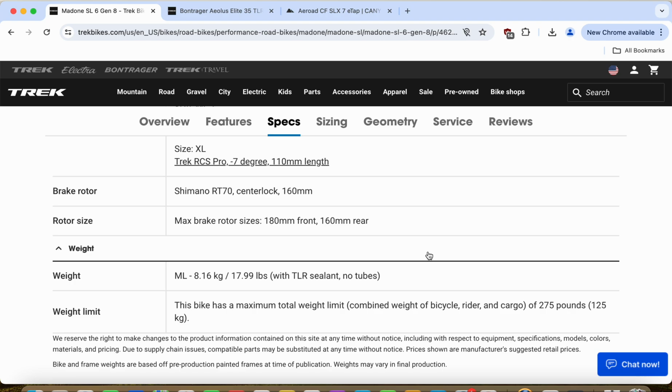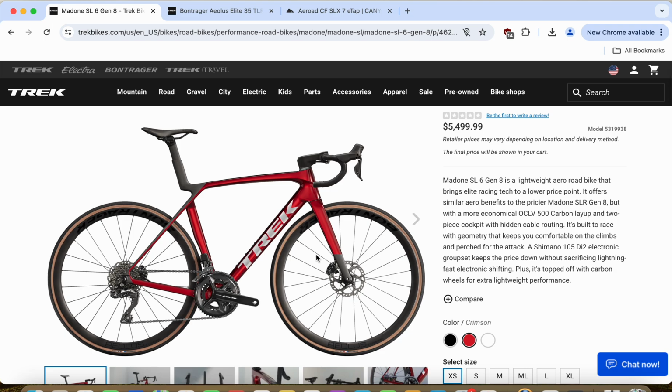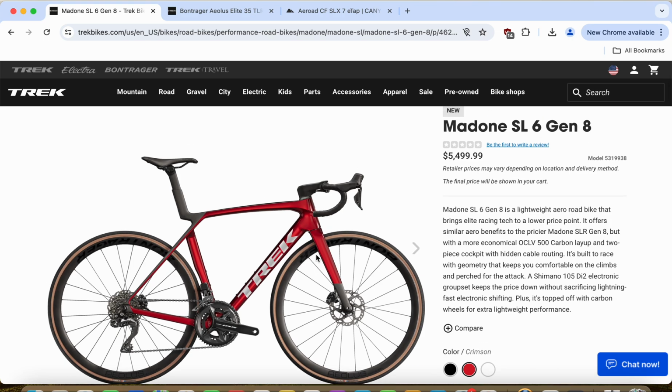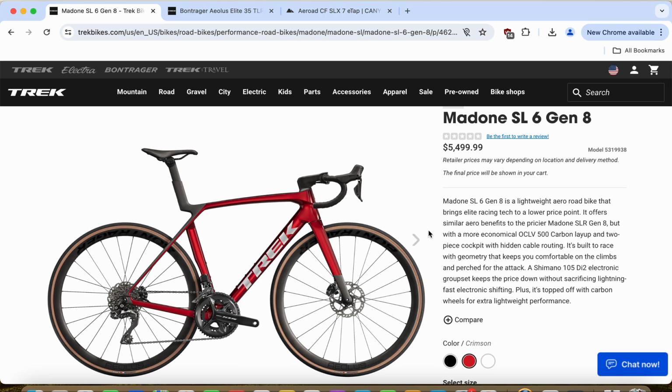So if the whole brief of this bike was to make it more aerodynamically optimized and a bit lighter, I wish that this Trek Madone SL6 sat below 8 kilograms. Let's call it something about 7.8 kilograms without pedals, because this way, I don't see this kind of big weight savings on this new version of the Trek Madone SL compared to the previous version. So this is a thing that I believe Trek could have worked a bit harder on, just to decrease the weight even a bit more.